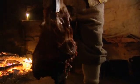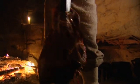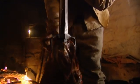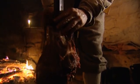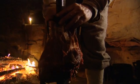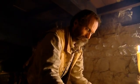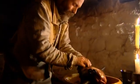There she goes, settling down onto the spikes. And these spikes will stop the meat sliding round when you're spit roasting it. Otherwise, you'd finish up with the joint heavy side down the whole time, burnt on one side, raw on the other. I'll just put a bit of salt on that.